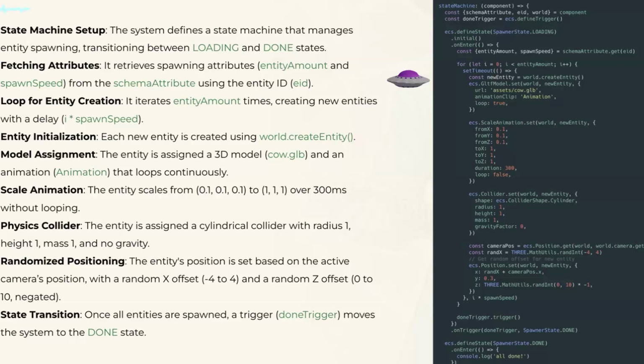So for this example, we're looping as many times as the entity amount and spawning in entities. And we wrap that in a set timeout with the timeout of the spawn speed. If you were doing this in your own game and you just wanted to initialize everything, you probably wouldn't set it in the timeout. But we did this just so you could visually see things spawning in, and to show that you can pass whatever arbitrary arguments you want to your code through these schema attributes.